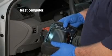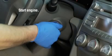Reset the computer and start the engine. Make sure there is no fuel leak. Test drive the car.